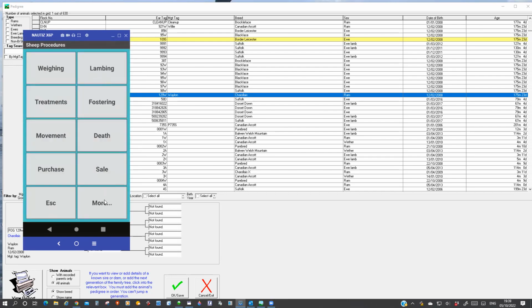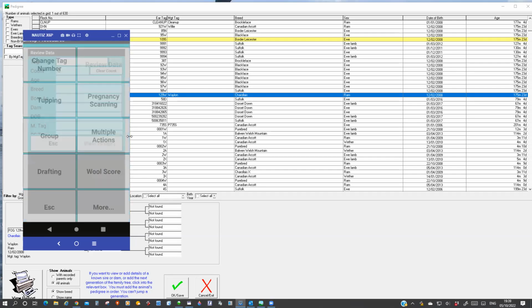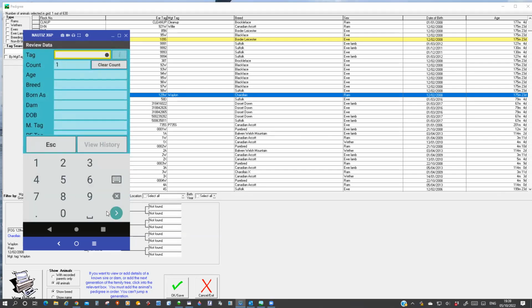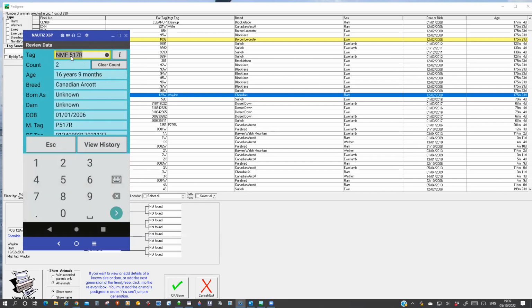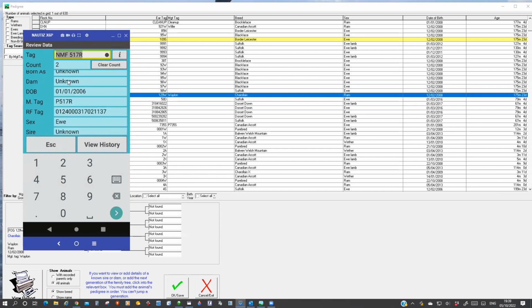So if we go to sheep for a minute, and we go to review data, if I take an animal, and now you see the yellow box around the tag box, if I press the scan button and I scan the animal, the number will show up. Right now we actually scanned 2 animals, so it keeps track of your count, tells you the year and the month, the breed, those kinds of things.